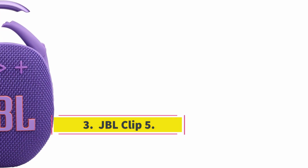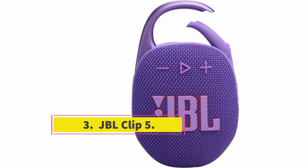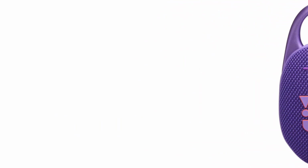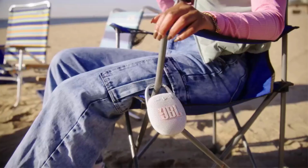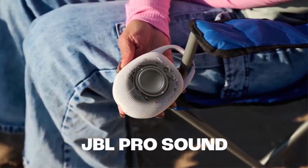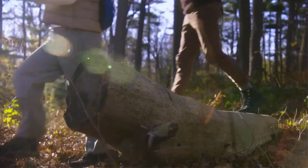Number 3. JBL Clip 5. Most of these Bluetooth speakers are portable, but the Clip 5 is the most travel-friendly I've tested thanks to the built-in eponymous clip that lets you attach it to nearly anything, including a bike basket or shower head. The speaker has rubber ribs on the back that allow you to place it on smooth surfaces without having to worry about it sliding all over the place. Helpful since it can't stand upright like the other speakers I've tested.